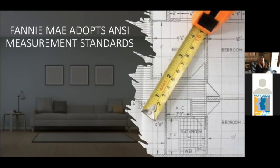So we're going to talk about now, Fannie Mae adopts some ANSI measurement standards, which is actually really exciting because we haven't had any real measuring standards until now. And Freddie will be, I'm sure, following suit. And then next thing you know, it'll be ANSI everywhere. And I get a lot of questions about square foot measurements because as everybody knows, square footage is probably one of the biggest points of contention for everybody, and one of those things that seems rather elusive that we can't seem to figure out, how they're measured.